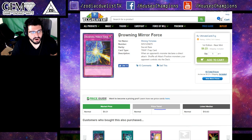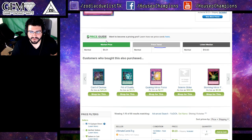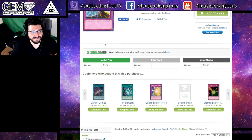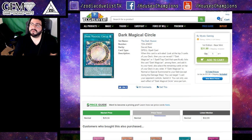Drowning Mirror Force is another card that was brought up because the Quaking Mirror Force didn't end up making it to the 10s, and it could be made for a future starter deck. So I think that was a very good point as well, that the Mirror Force card may not make the Megatins, continuing the little bit of tradition that we have with these Megatins. But I could see that as well. It's not even the price that much right now, but I could easily see this end up starter deck food instead of Megatin food.